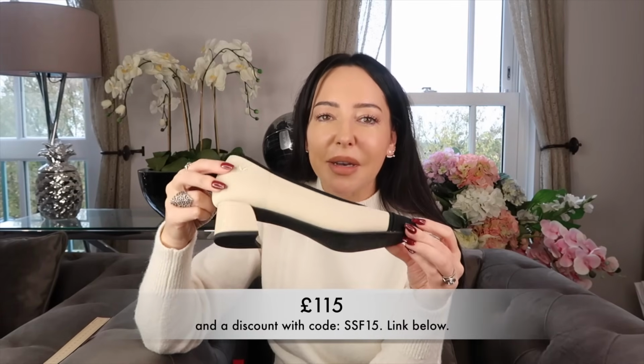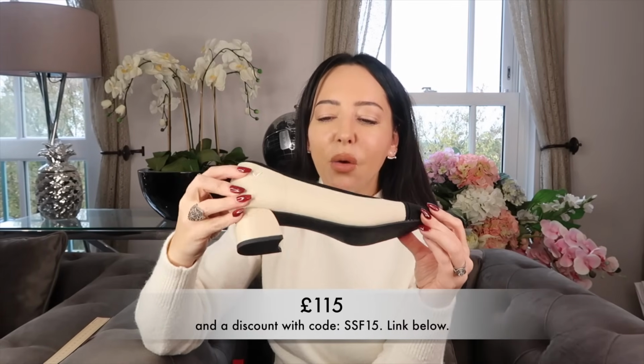I showed you those, and I also showed you this pair, which are very Chanel inspired, and this is why I decided I wanted to get these. They also have two different insoles. This one is the upgraded insole that's also in this boot. The upgraded insole has better arch support, and it's also better padded. Can you see the quilting through there? This is all cushion quilting. It's got more support, more cushioning at the toe. So really, really comfortable.